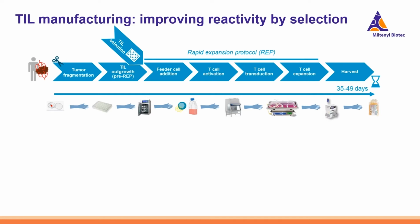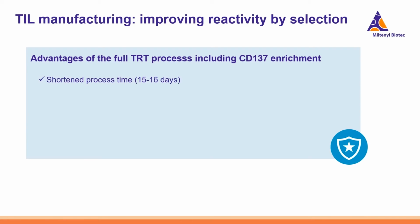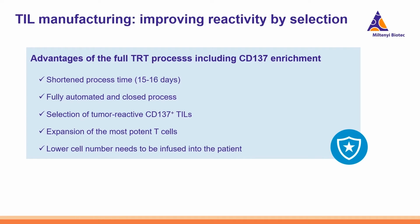So we thought to take advantage of this finding and include the CD137 TIL enrichment directly from the tumor digest into our automated process. This step would allow us to automate TIL manufacturing from the day of the tumor resection and digest to the day of harvest and infusion, and would substantially shorten the total manufacturing time. Besides saving the vein-to-vein time and ensuring a completely closed manufacturing process, we would now also expand only tumor-reactive and thus the most potent TIL, and can afford lower cell numbers, which would be less stressful to the patient and more cost-efficient.